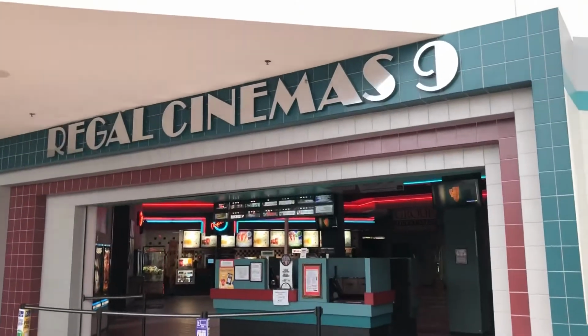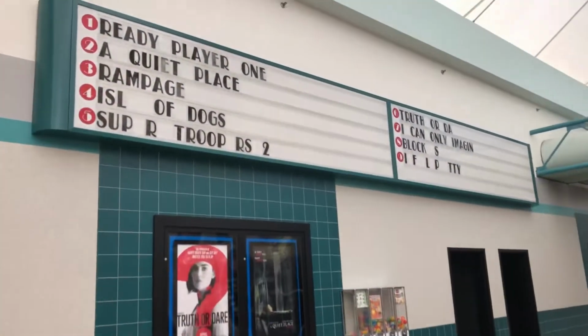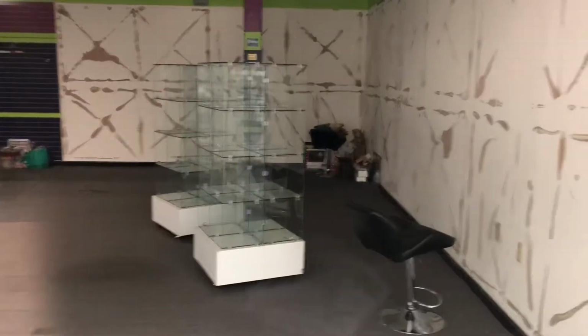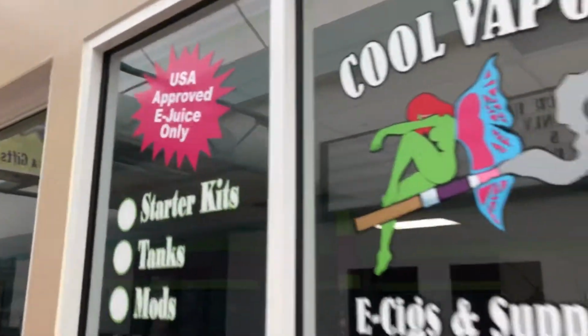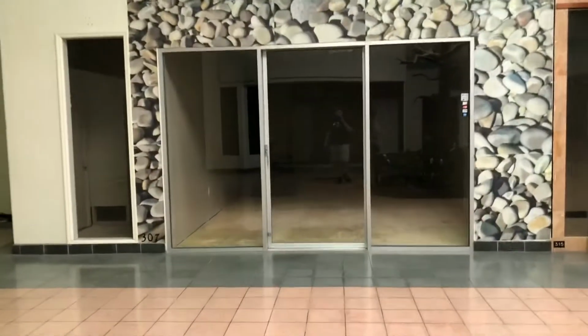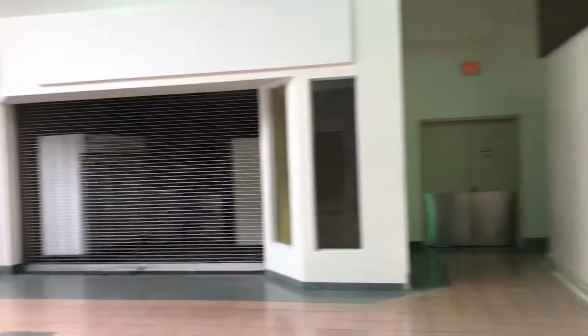So here's the movie theater. You can see inside. There's actually nothing in here. It's completely abandoned, but it's got all of its signage of what it used to be at one point. The old entrance to the JCPenney's. But there's absolutely nothing else in the entire corridor. There's actually nothing anywhere. This is just insane.